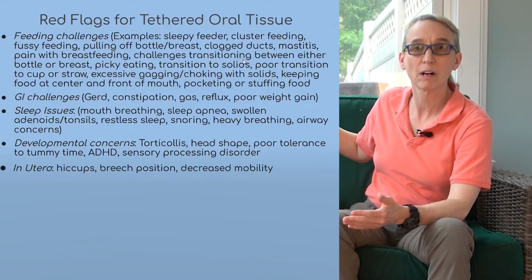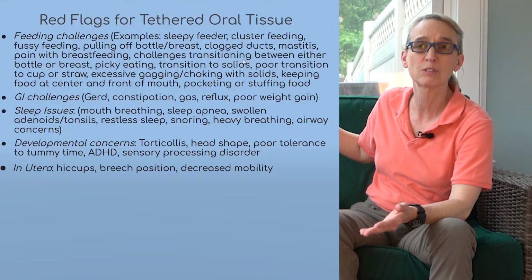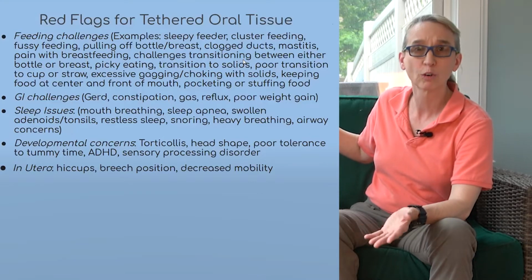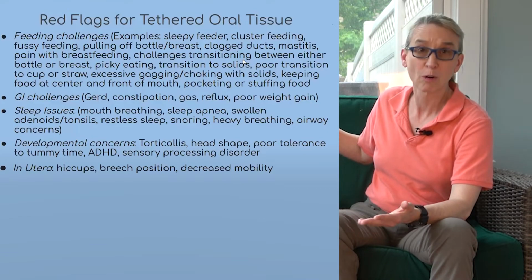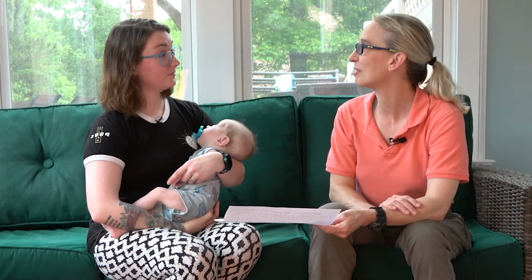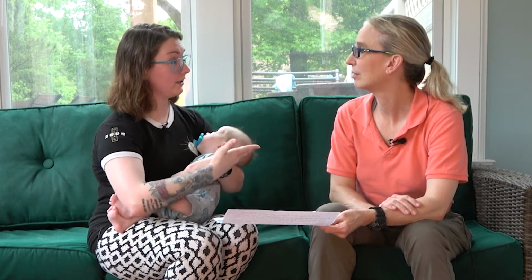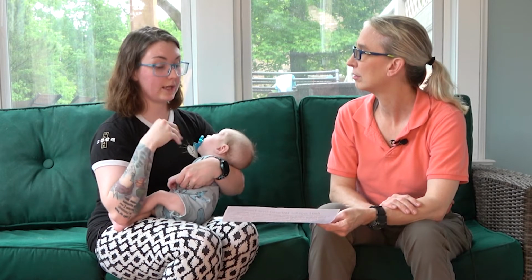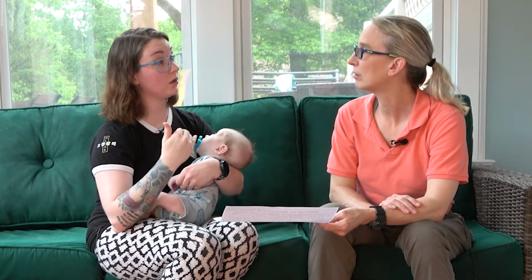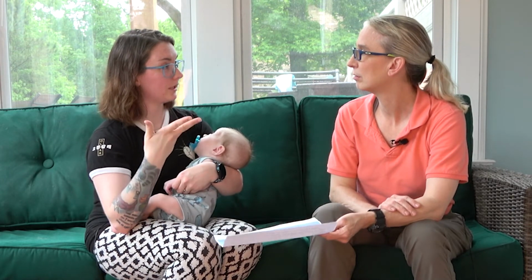In terms of other issues, there are gastrointestinal challenges that you see with these children. They have trouble with GERD or gas, constipation, reflux, or poor weight gain. So tell me, does he have any of these issues? He does. He has GERD, and he also has poor weight gain. That's due to the coughing, gagging, vomiting. He also struggled a lot with gas earlier on during bottle feeding.